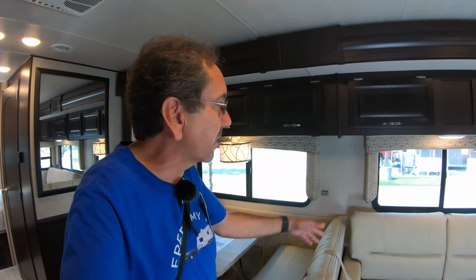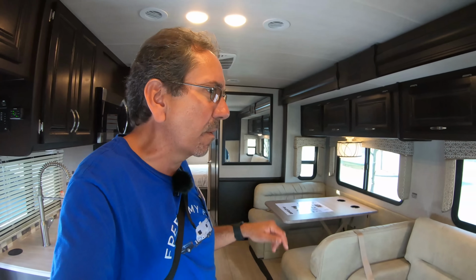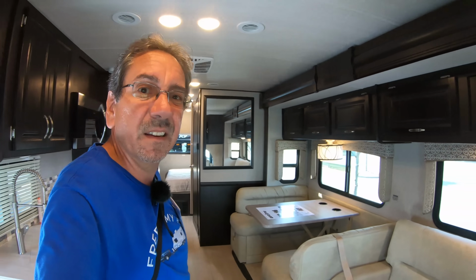So you have plenty of windows. There are standard windows, nothing like awning windows. Perhaps I'm seeing a trend going away from awning windows and going back to standard windows, and I kind of like that trend, believe it or not. I might be in the minority.